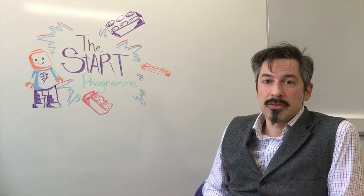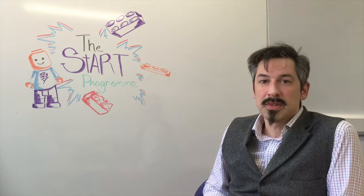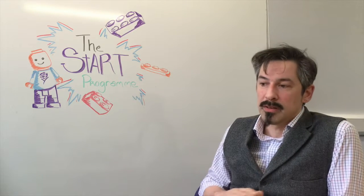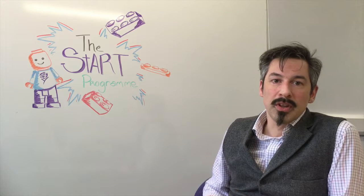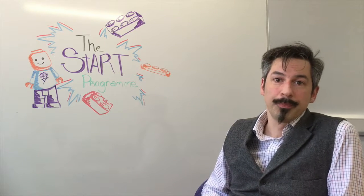So we're going to standardise across the platform. We're going to move to operating systems and versions of databases that are more standard and can be used across the entire university and will be more cost effective moving forward and more supportable.